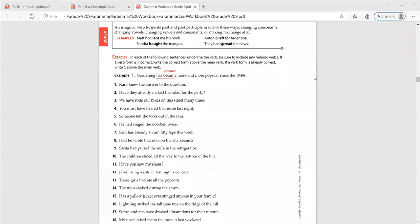Karen knew the answer to the question. Can I say it's correct? Yes, you can say correct. It's correct. Okay. Have they already made, underline made, and it's made? We have wrote. Okay, number 2 is wrong. I said underline have made, and we'll correct it as made. Ah, okay. Yes, correct.